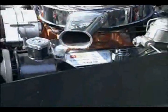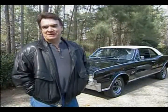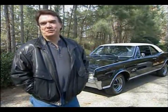Well, they're a lot easier to work on, and you need that because you're always working on them. They're not as high-tech as today's cars. They don't ride as well. You know, they're not as comfortable, but for nostalgia and fun, they're a lot more enjoyable.